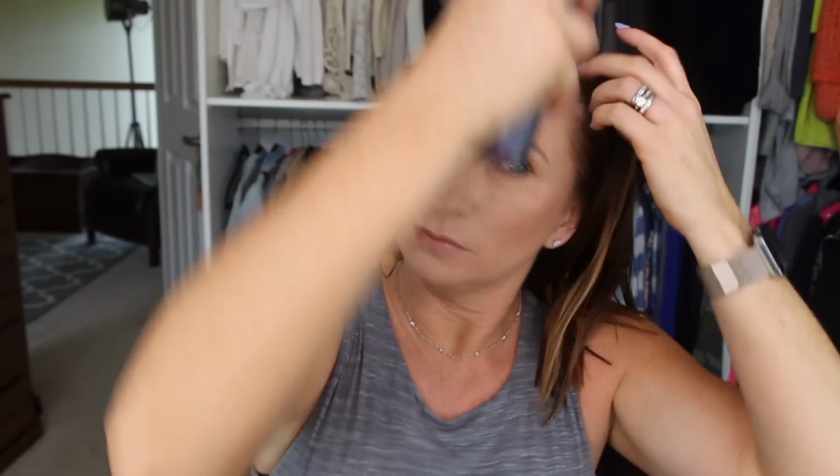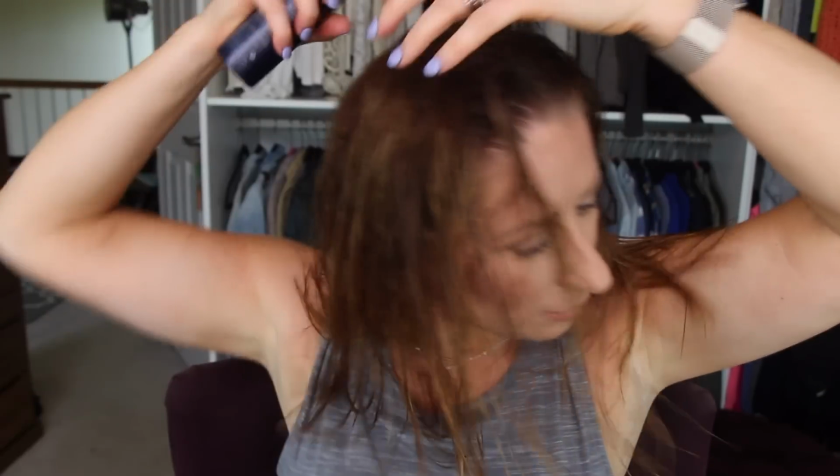So then I'm going to use a little bit of the Reshape Root Lifter, and I'm just putting this at my roots to give me a little bit of volume. Just the areas that I tend to have trouble getting that volume, because I've got pretty straight hair. Now I do work all of this in. This also works in the IRT spray. Just go around and put a little bit back here. All right, so that's that.